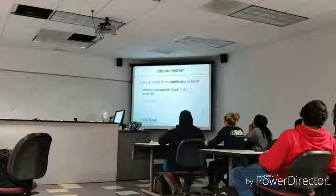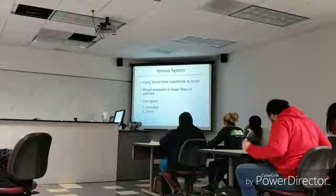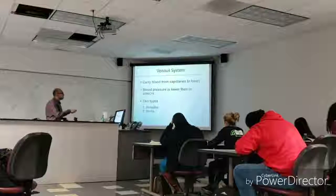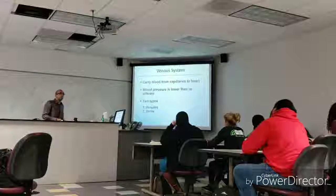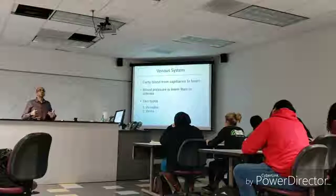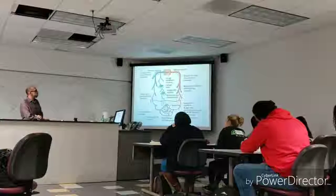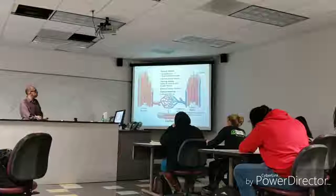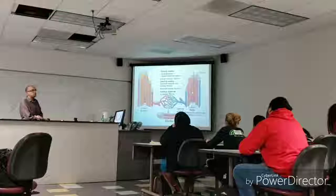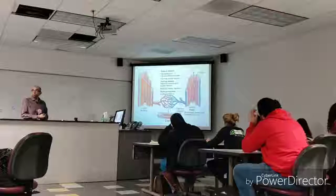All right. So moving on to the venous system. Again, veins are carrying the blood from the capillaries to the heart, and I have a very low blood pressure compared to the arteries. Can you remind me which one did have a larger lumen, your arteries or your veins? If you go back to this diagram that we started this chapter with, who did have a larger lumen? Veins. Who did have less muscle and less elastic tissue in the wall? Your veins. So this tells you why you're going to have lower pressure. Why do I have lower pressure in my veins?